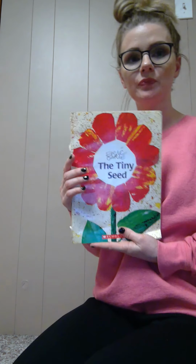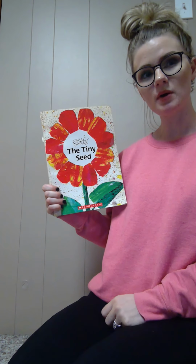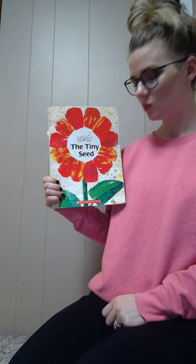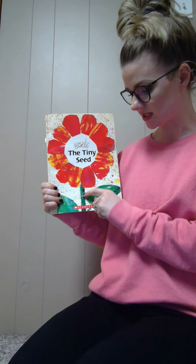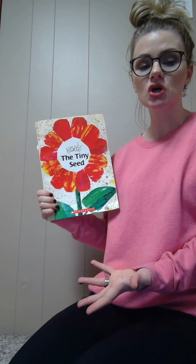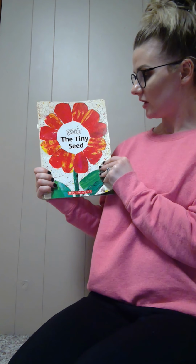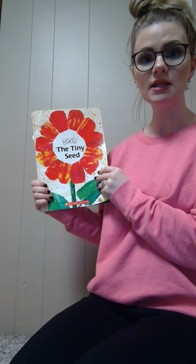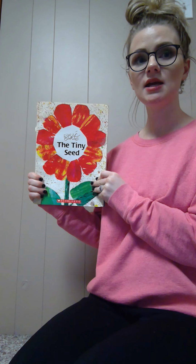Eric Carle. On the front we see a picture of a flower, so that helps us understand what might be inside. What might the story be about if it's called The Tiny Seed and we see a flower? How does a flower start? Does it start out as a seed? Eric Carle is the author and the illustrator of this book. That means he wrote the words and did all of the pictures in the story.